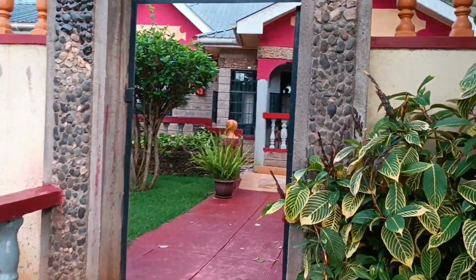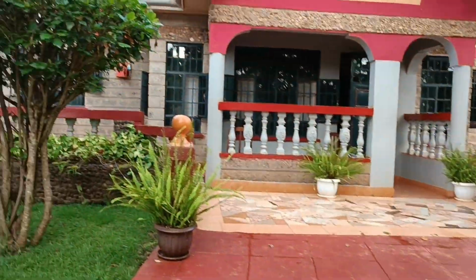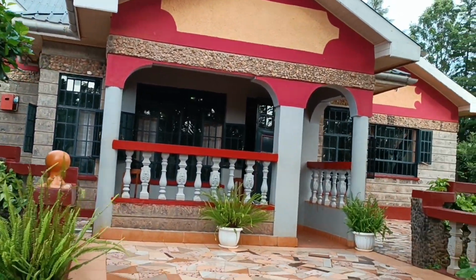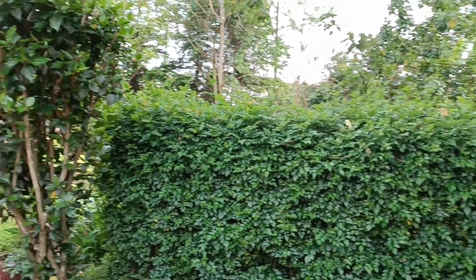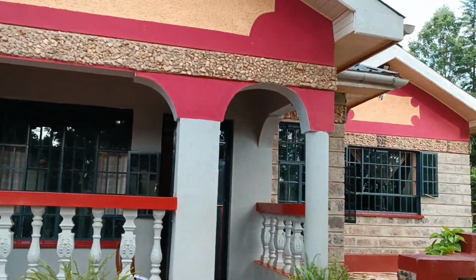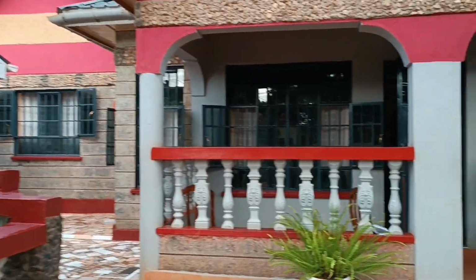This is getting in. Wow, you can see the flowers. You can see how cool and serene the place is. This is the main house. I'm telling you, this is its compound. Just look at that. Just look at the landscaping done here. It's such a cool and serene place. It's full of life, and as you can see, I love its architectural designs. They are such a sweet design.